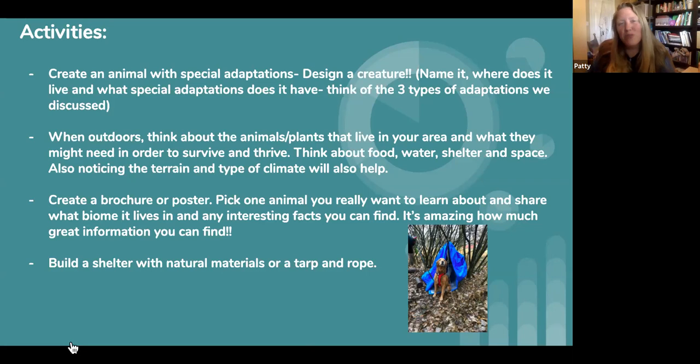And also when you're outdoors, maybe today you're going for a walk, think about the animals and plants that live in your area and what they might need in order to survive and thrive. Think about the food and water and shelter and space. Also noticing maybe the terrain that you live in and type of weather or climate will also help you think about that. And then maybe create a brochure or a poster. Pick one animal you really want to learn about and share what biome it lives in and any interesting facts you can find. It's so amazing how much information is out there.